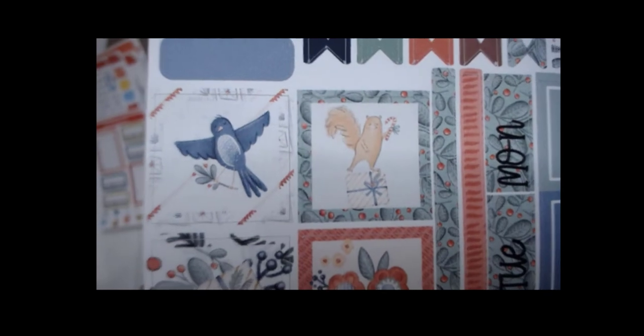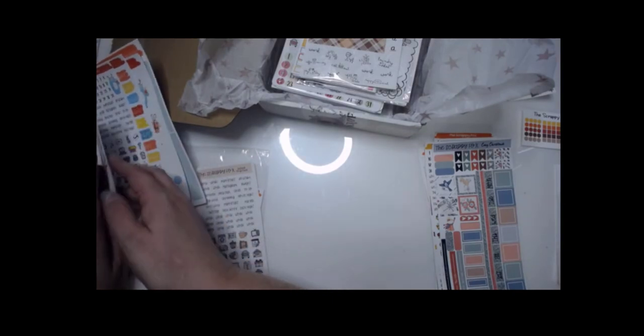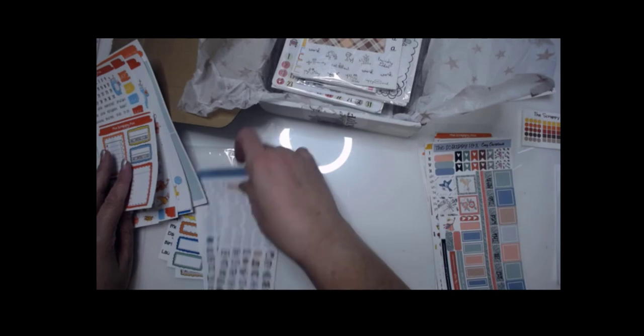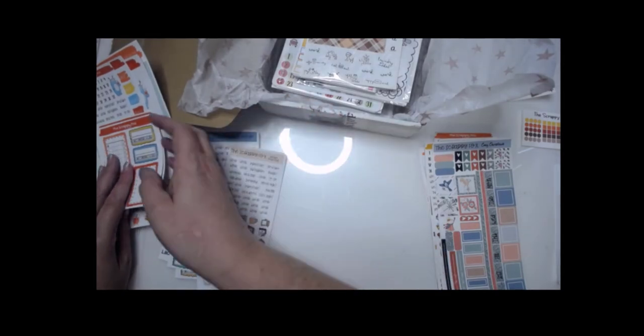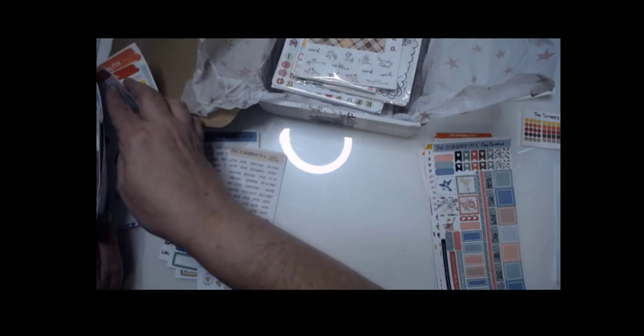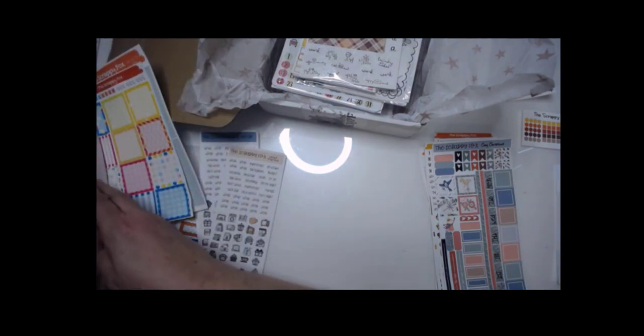That's adorable. I like the squirrel. And let's see. I am still looking for these two. Oh, this is interesting, and I can tell already this is a PP Weeks kit, but I am trying to get all of it together.